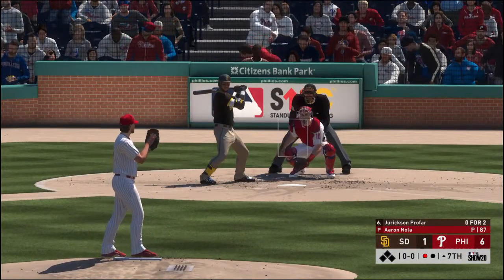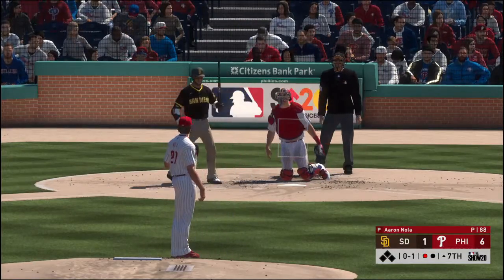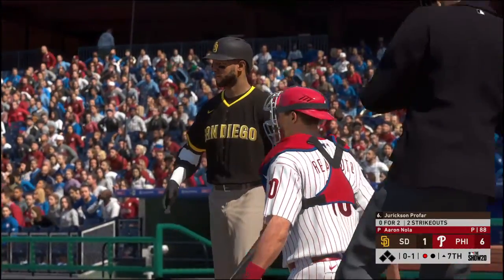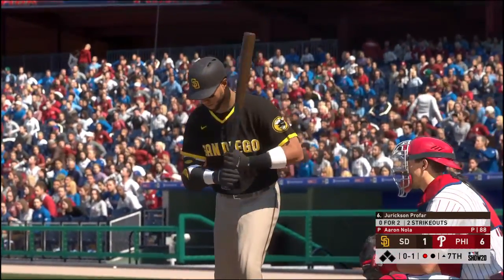So now to the plate, Jurickson Profar, as he'll go after the first pitch and bounce it into foul territory. 0-for-2 for him to this point.